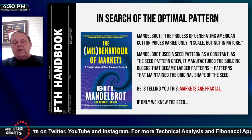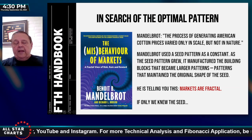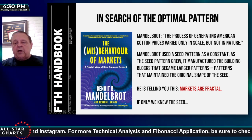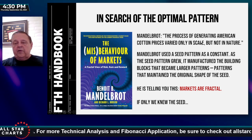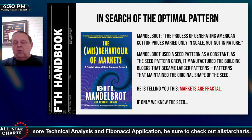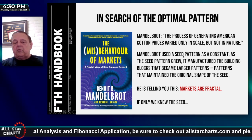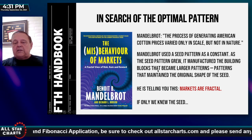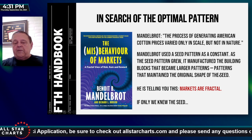But basically, when Mandelbrot wrote his first book in 1976, on the misbehavior of markets, he said that the process of generating cotton prices varied only in scale, but not in time. In other words, there was a seed pattern. You see where it says here? Mandelbrot used a seed pattern that grew and manufactured in blocks that became larger patterns that maintained the original shape of the seed.